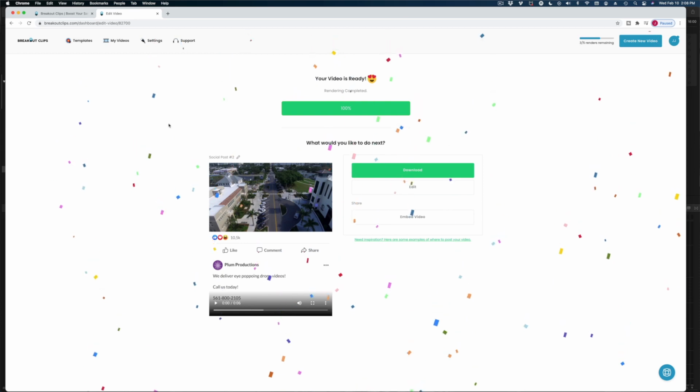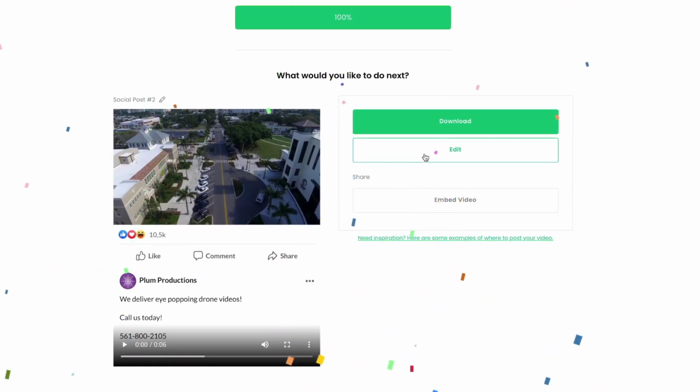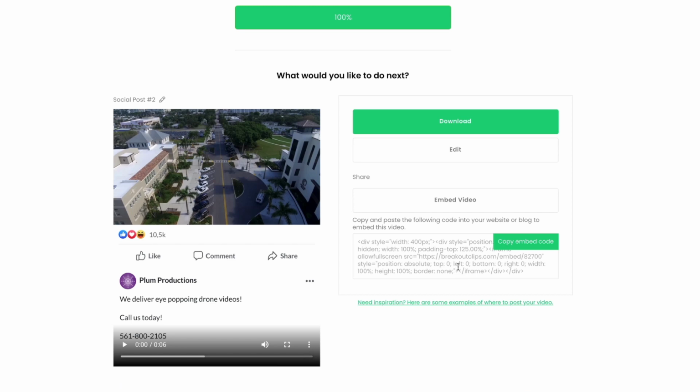So now that I've rendered out my video, I can download it. I can go back and edit it, but that would cost me another render, which is kind of annoying. Or I can embed it by copying this embed code and adding it to my website or my blog. So they make that pretty easy for you.